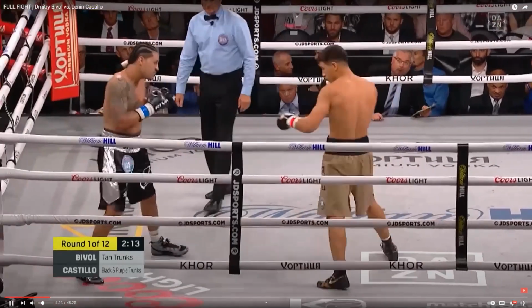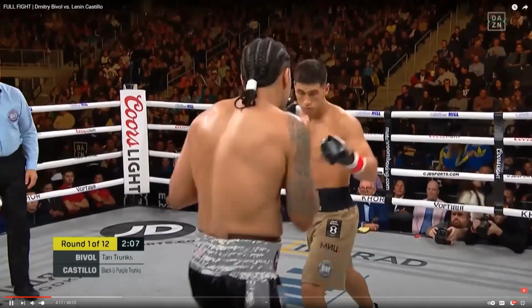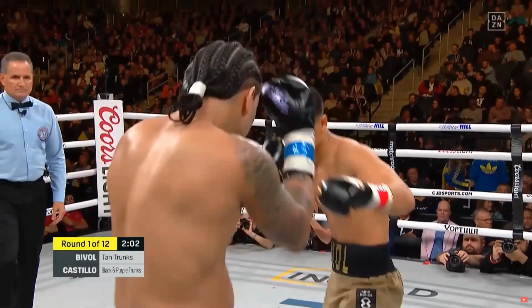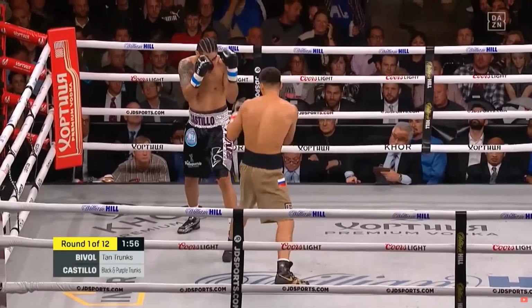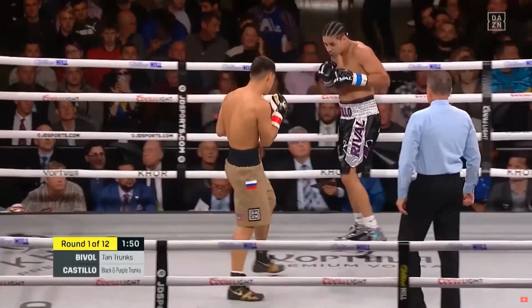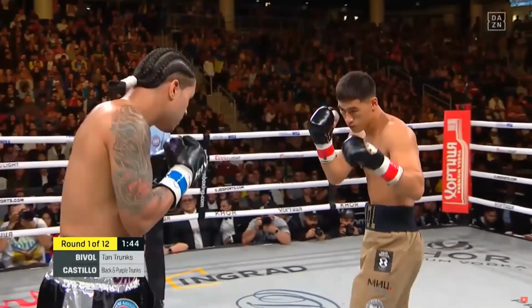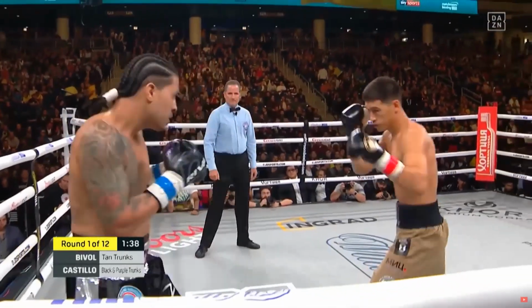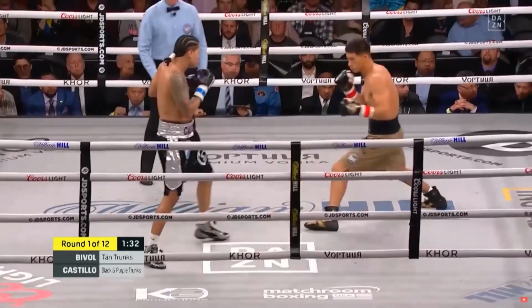And Bivol has got pretty good range. His footwork is good right there on the defensive side, staying away from Castillo's jab. Bivol is doing a good job of maintaining the center of the ring, although Castillo, when he wants to advance, looks like that if he puts a couple of jabs together, he can advance. Castillo is being a little inactive right now. Hasn't been tagged with anything. Neither fighter has landed a hard, clean punch yet.